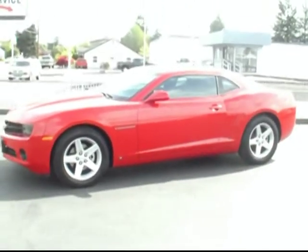And I'll just kind of sweep you around here, give you one last look. Really nice sight line. You're kind of sitting down low. Really get the feeling you're close to the road in a true spirited muscle car. Step out here, give you one last look at this gorgeous exterior. Again, this is our 2010 Chevy Camaro, the LT. Really beautiful car. A lot of fun to drive.